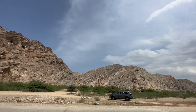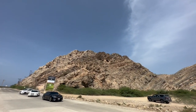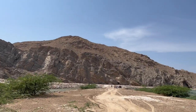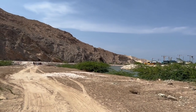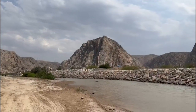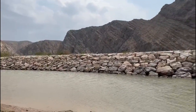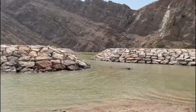Unfortunately, the beach road is closed down due to some ongoing construction. Yeti Beach is a must visit for all family and friends.